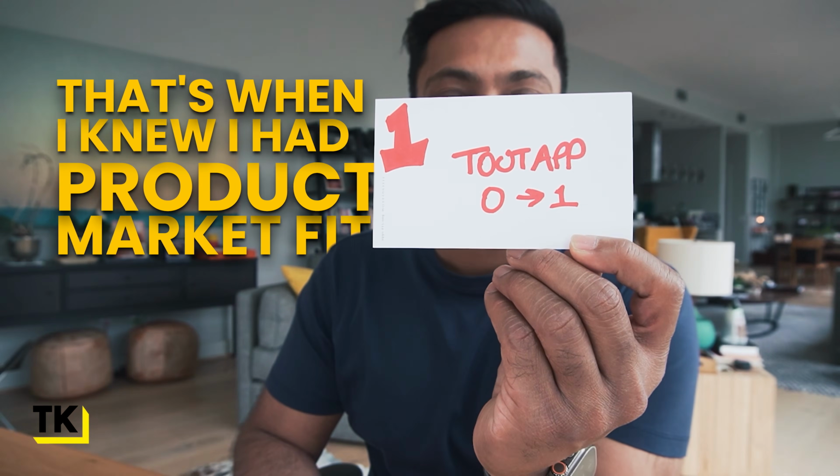And he literally handed me crumpled bills of $30. I was just like, what are you doing? He's like, just take my money and turn my Tout back on. And that's when I knew I had product market fit.